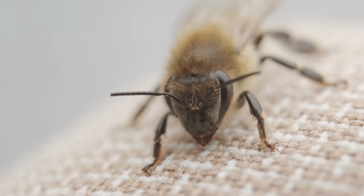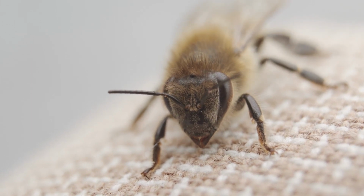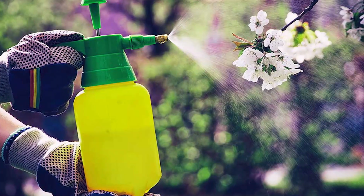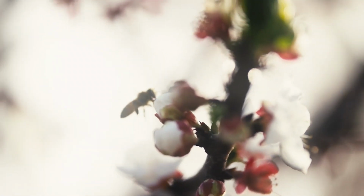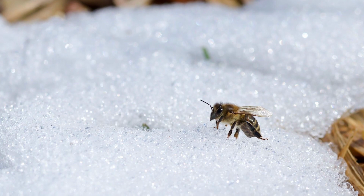As we've seen, helping bees survive the winter doesn't require grand gestures. Simple steps like providing shelter, planting the right flowers, avoiding chemicals, offering water sources, and supporting local beekeepers can make a substantial difference. So, as we embrace the beauty of our winter gardens, let's remember our buzzing friends and the critical role they play in our ecosystem.